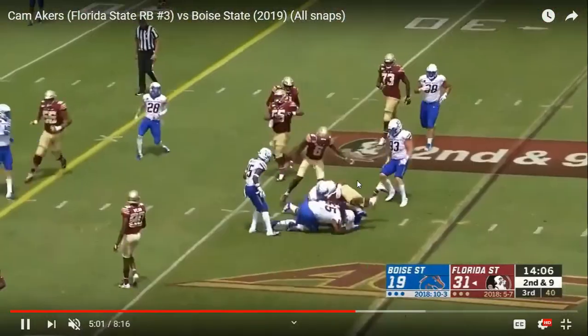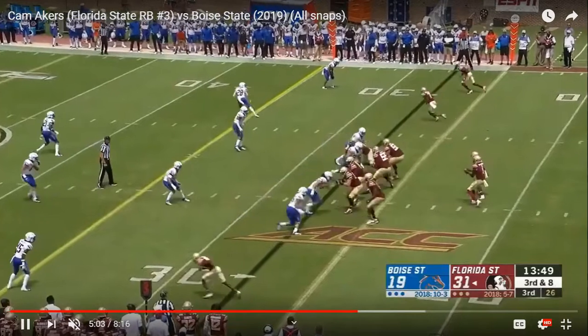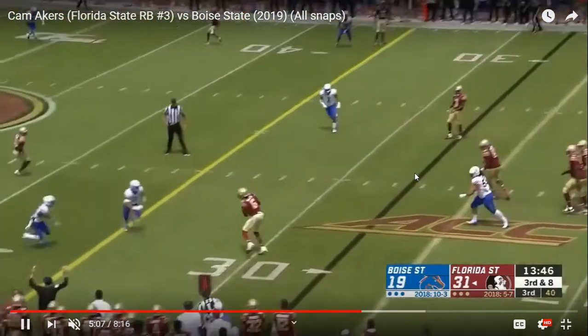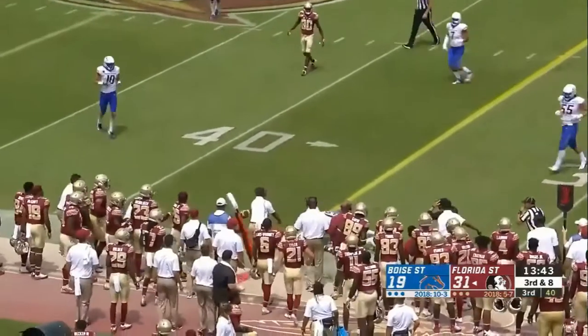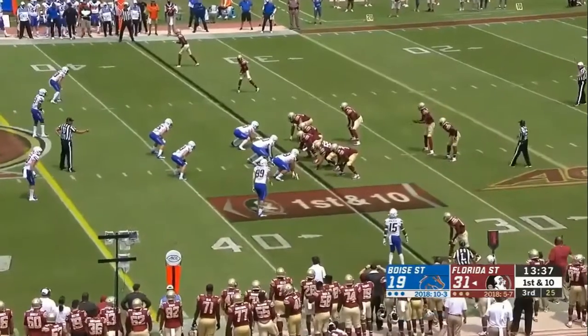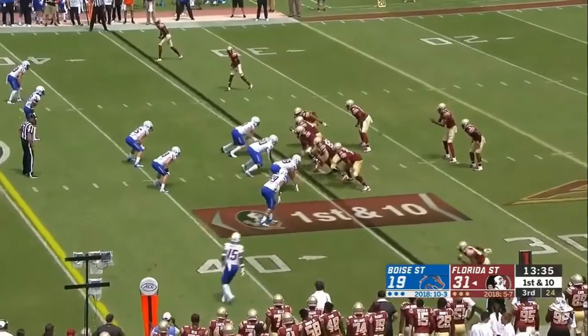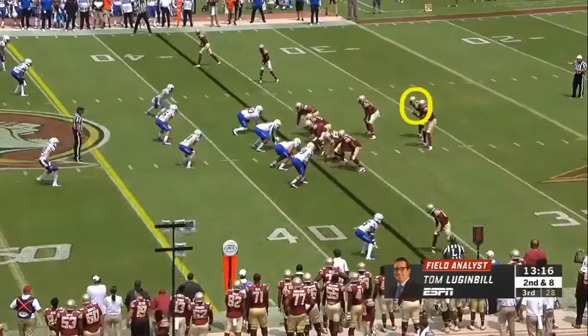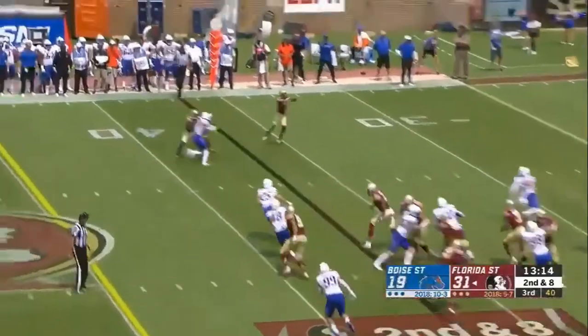Okay, being a little bit picky here, I do wish he would have done a little bit more with this chip. Looks like from this particular frame that he may have missed him a little bit, so I would like to see him be a little bit more physical in the chip game. That could have just been the angle too, though. Nice aggression, physicality downhill. Love that.